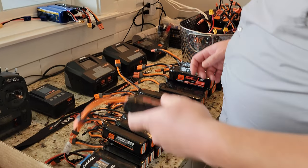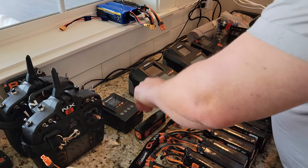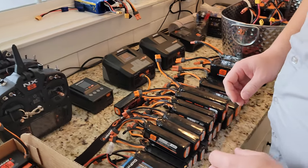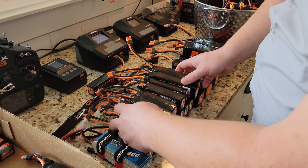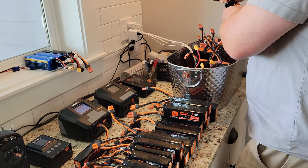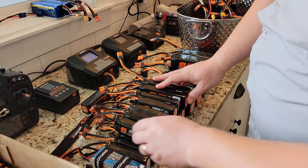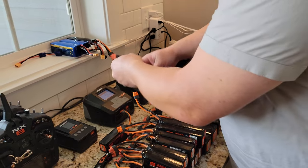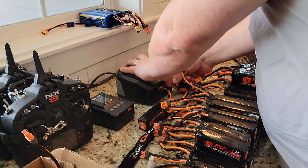Okay, 2200, let's do this one. 2200, 30C, let's pop this one in here and get it charging, that's a Gen 2. And then 3200 might be too big. And we want 4S, right? Mm-hmm. 3200 4S, that one looks a little worse for wear. I think I'm just going to go with 22, oh, here's a 50C, but it's had a little bit of life to it. So let's plop this one in here and get that charging too.